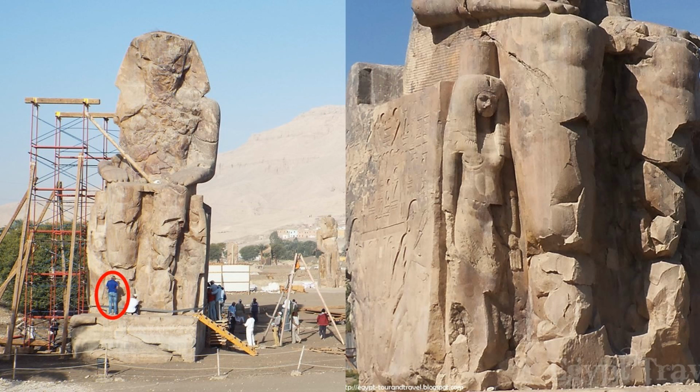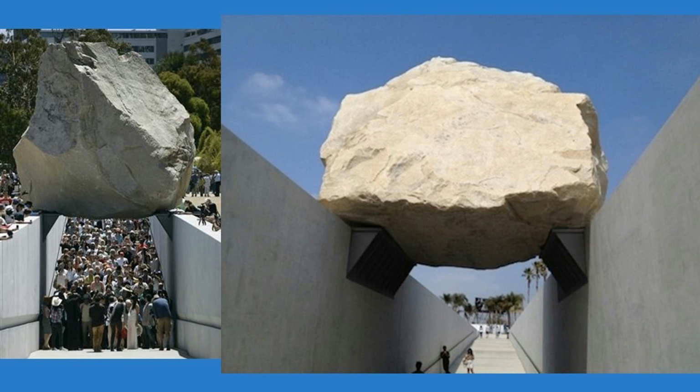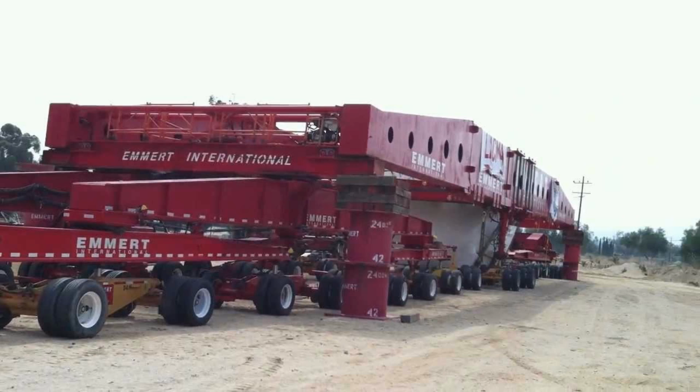But how in the world could the primitive methods that are suggested by Egyptologists and others have cut and carved something on this scale? I mean, take a look at just how small these people are in comparison to this statue. And that doesn't even consider just what it took to move the Colossi of Memnon. I mean, in modern times, when the Los Angeles County Museum of Art wanted to move a 340-ton stone block, which is less than half the weight of each of the individual Colossi of Memnon, they had to custom build an Emmert International truck, which was nearly 300 feet long and had 196 wheels. It took almost a week to move a stone block just over 100 miles.